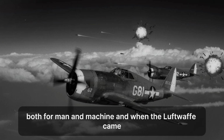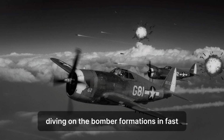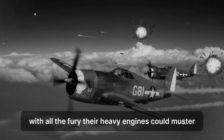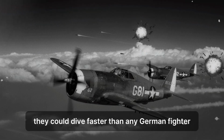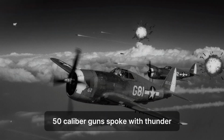And when the Luftwaffe came, the P-47s proved why they were built the way they were. German fighters like the Messerschmitt Bf 109 and the Focke-Wulf 190 would attack from above and behind, diving on the bomber formations in fast, deadly passes. The Thunderbolts would break off from escort, diving into the fray with all the fury their heavy engines could muster. Their massive weight became an asset. They could dive faster than any German fighter, reaching speeds that their enemies couldn't safely match. And once they caught up, the eight .50 caliber guns spoke with thunder.